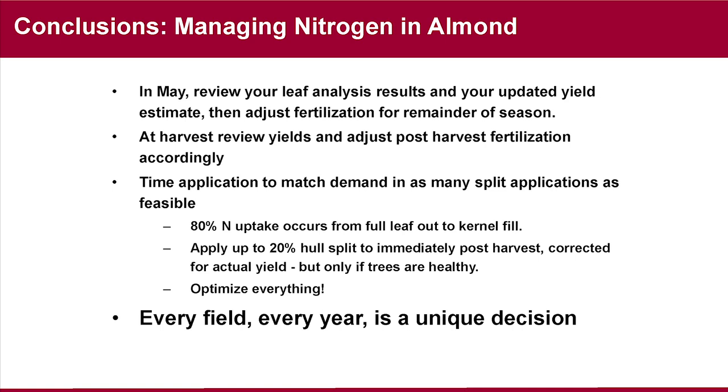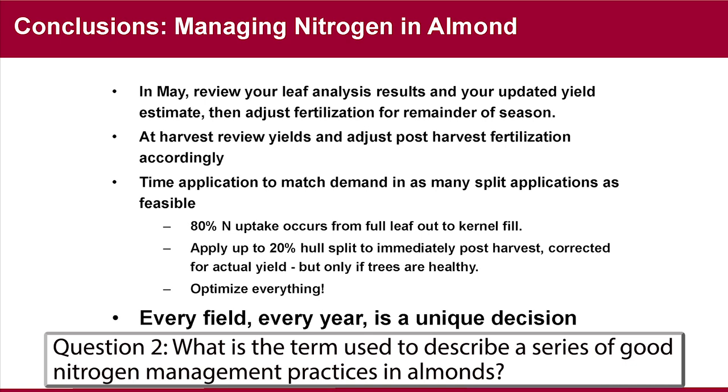At harvest, review yields and adjust, and do the post-harvest fertilization accordingly to the tree health and the capacity of your irrigation system. It has to be in good conditions. If it's not, it's not even worth it to apply it. Here's a guidance of the time of application that we were covering. And every field, every year, is a unique decision. And there is no better person to take these technical decisions than you guys. So that's the invitation: take those technical decisions.